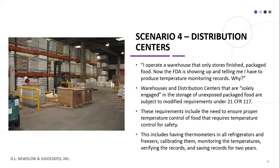And the warehouse guys are like, whoa, what kind of records are you wanting from me here? I've got bills of lading, purchase orders, inventory control, traceability. But that's not what they're looking for. They are looking for temperature control records. Most of the warehouses and distribution centers that I work with, sure, they have thermometers in their coolers and freezers. Are those thermometers calibrated? Absolutely not. Is anybody monitoring those? Absolutely not. It's very rare that I find that it happens.